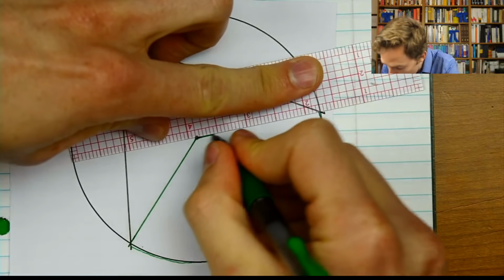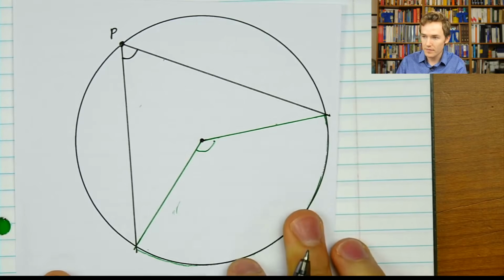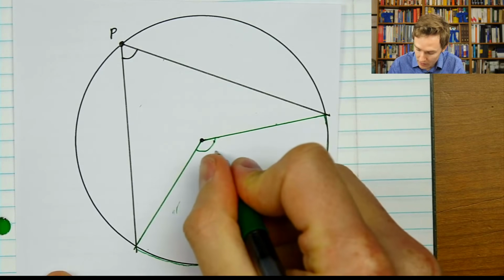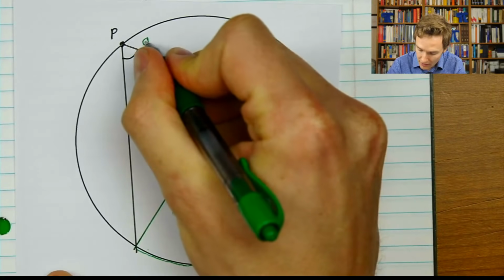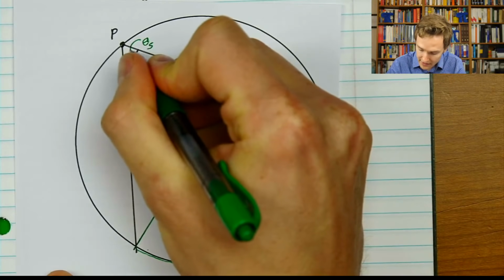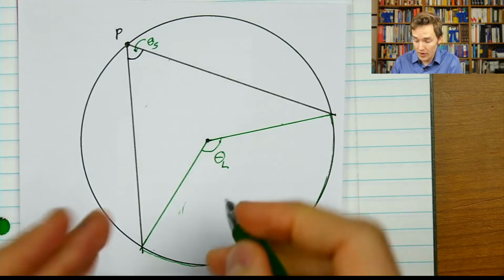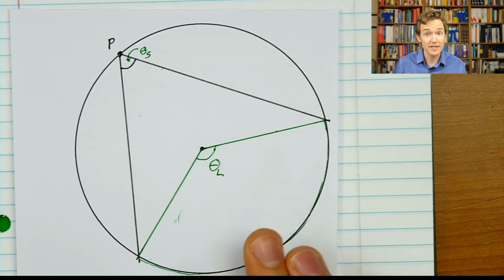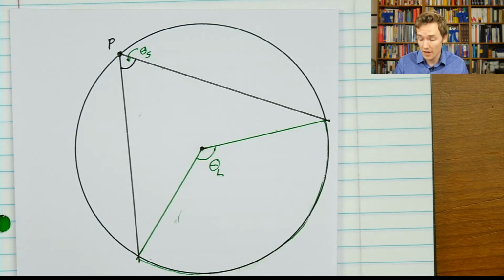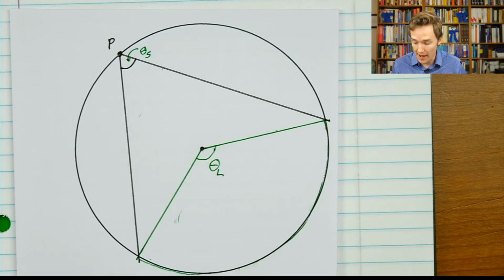So I'm just going to draw a couple green lines here and mark that we have a different angle here. And maybe I give them names. I'll call this one theta L for like the large angle. And this one I'm going to call theta S. It's the small angle. And you might wonder, is there a relationship between these two angles? And if so, what is it? And for our purposes today, the question is, how do you systematically approach a puzzle like this? Find a relationship between these two and prove its existence.